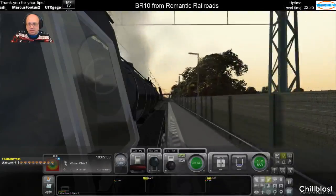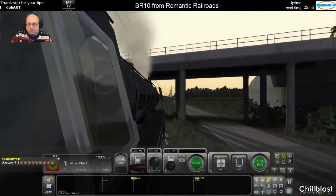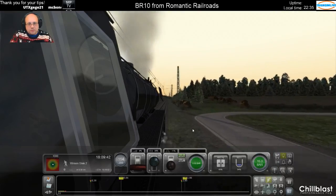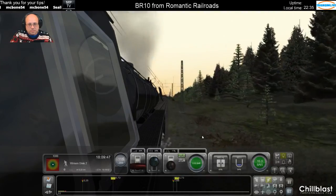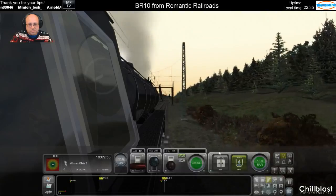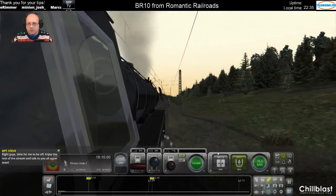Winston is in 6.5 kilometres. If I'm filling up, I might as well make sure I've got as much in the boiler as I can.